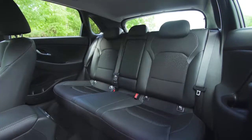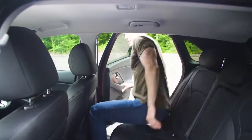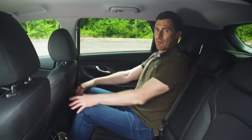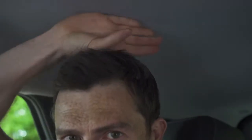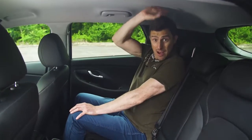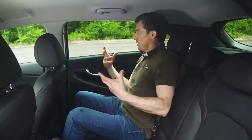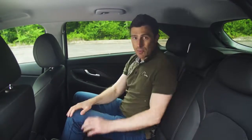So the i30 is pretty impressive here in the rear. So got quite a decent amount of knee room. Headroom is really good though, because of that square body look. I can fit my whole hand like that above my head. So people over 6 foot will be fine back here. Kids will like it as well because you've got huge rear windows, extra little window back here, so it's nice and light. They can get a good view out. Shouldn't be getting car sick then, should they? Which is blooming handy if you're a parent.